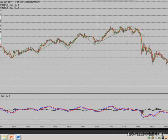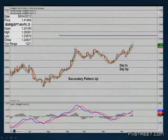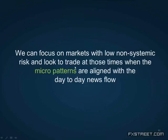Before I gave you, I'll go back to this slide. We defined our overall methodology where we look to trade when the day-to-day patterns align with the primary or secondary, and then we showed you an example of that when the primary and day-to-day are aligned. But we'll also trade the lower time frames. We can focus on markets with low non-systemic risk, i.e. currency markets, and we can look to trade at the times when the micro patterns are aligned with the day-to-day news flow. And that's how it was early.